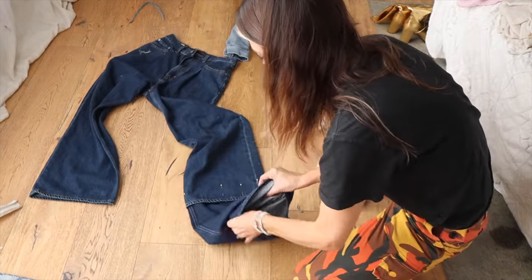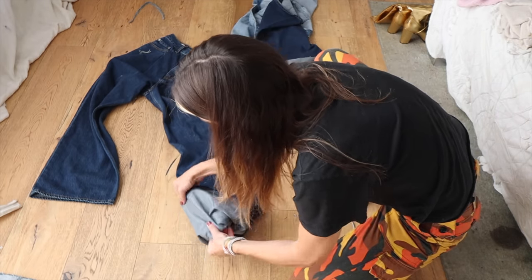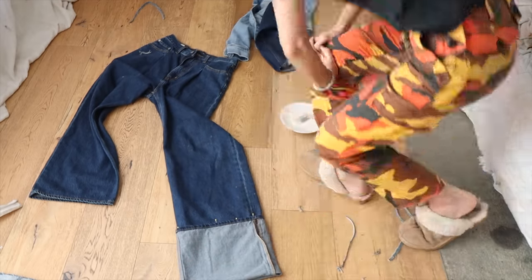This is basically what it's gonna look like. You're going to stitch it directly into the existing hem of your jeans. Then you can fold it up and it's gonna hide that hem on the inside so you're not gonna see it.